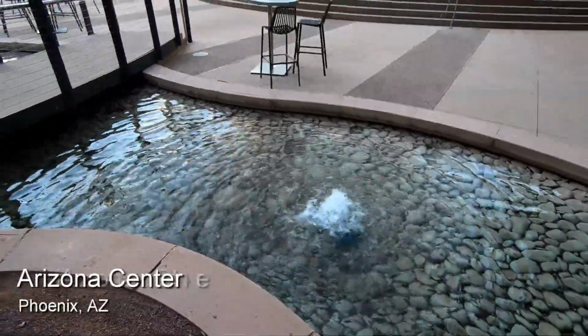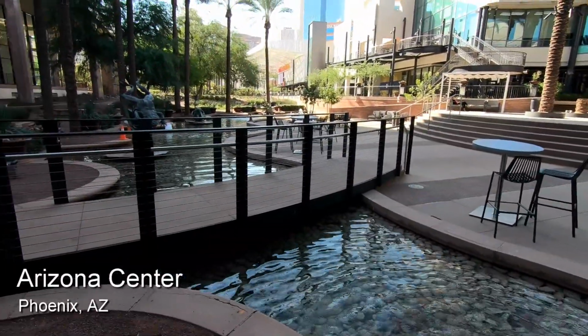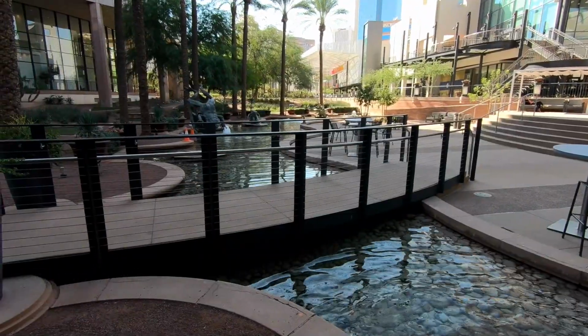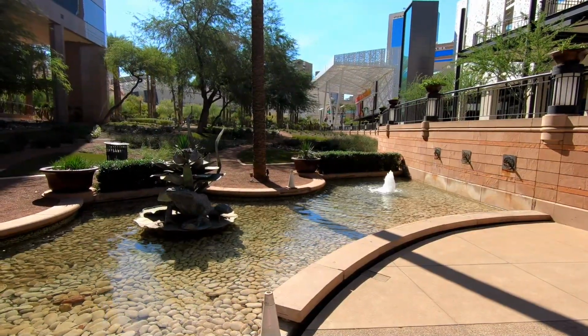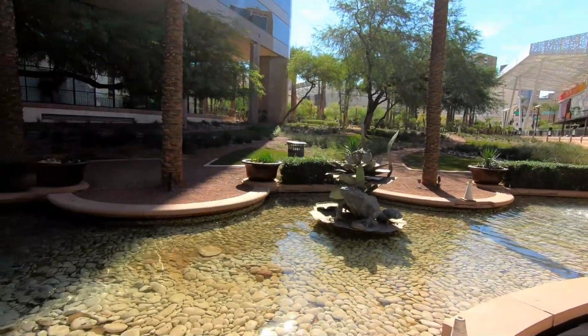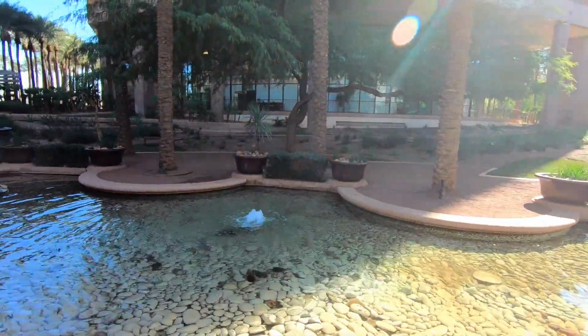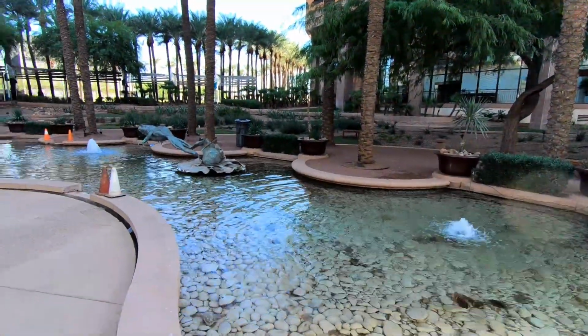And we'll wrap things up at the Arizona Center in Phoenix, Arizona. This is kind of a weird outdoor dead mall thing. It's not so much a mall anymore as it is a downtown lunch destination during the week. All of the shops are pretty much empty and closed now, and ASU occupies the third floor. But outside of it, there's a huge pond and water feature with fountains and sculptures.